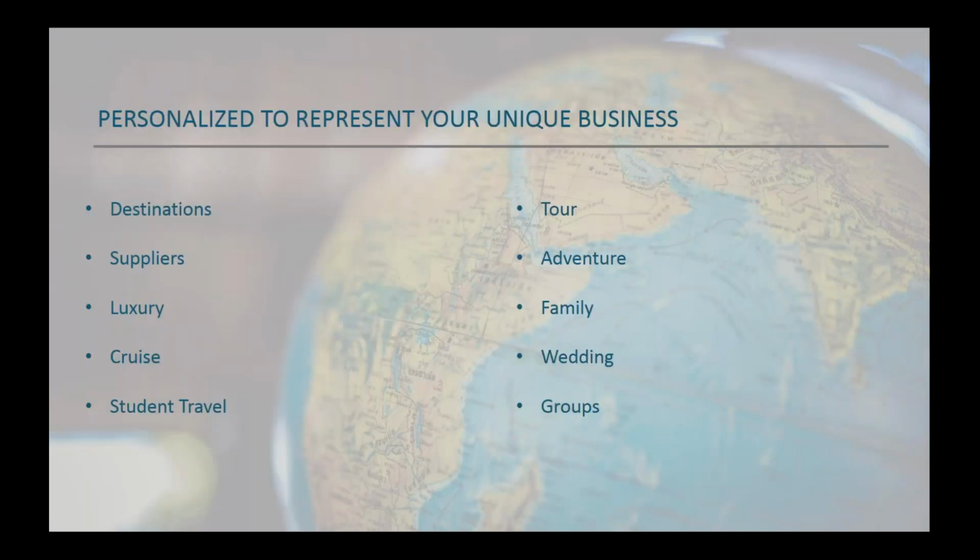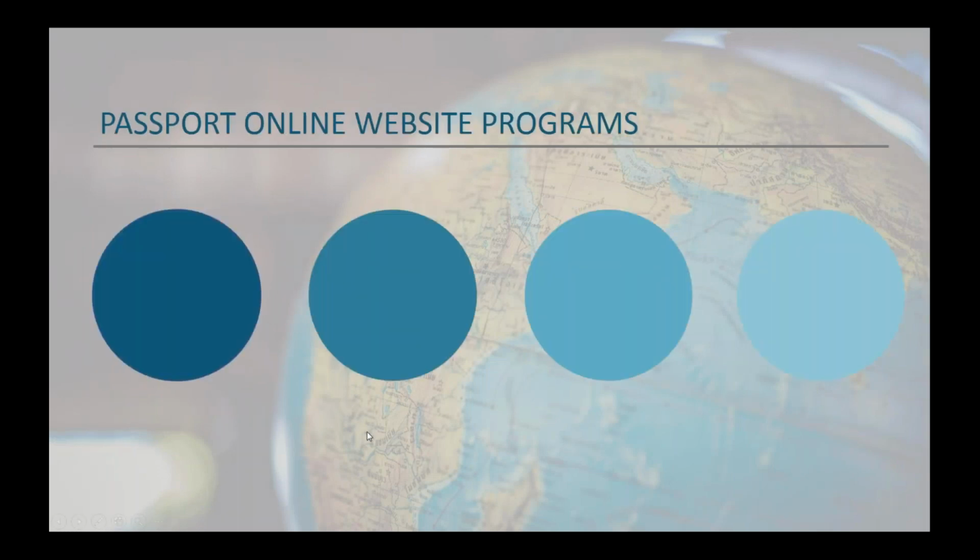So finally, to wrap this up for you all, I'm going to talk a little bit about the 3 different website programs Passport Online offers. And obviously we encourage you to explore these website programs with Passport Online, but more than anything, I would encourage you to take some time after this and go shop your own website.